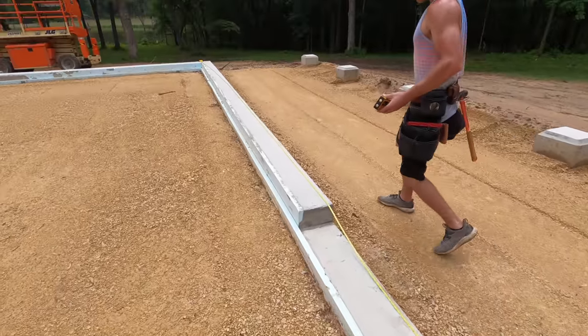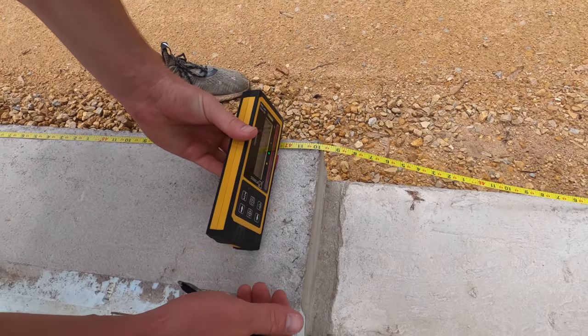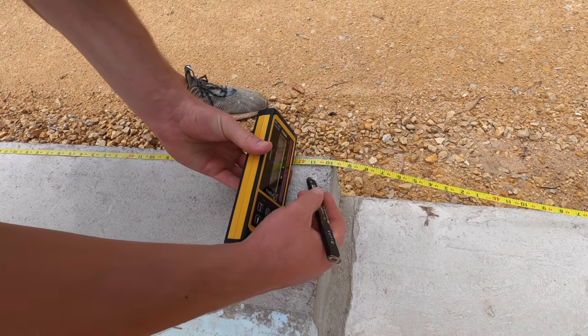One of the nice things about using the layout station is you don't have to snap lines. You can just take your receiver to every location you want to mark on.